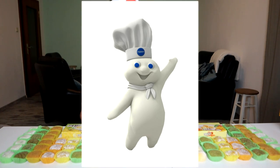I got no idea, because 8,000 calories in one sitting, I can do, but with glutinous rice, I don't know, maybe I will look like a Pillsbury doughboy after that, definitely.